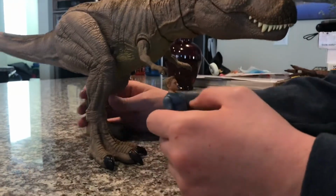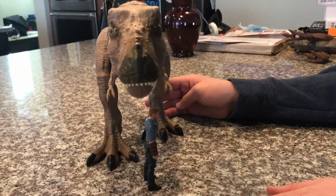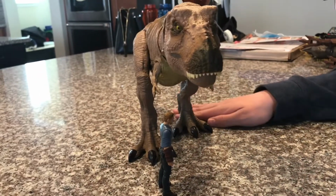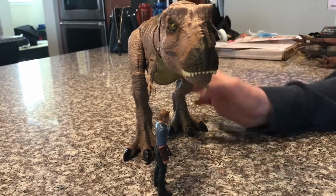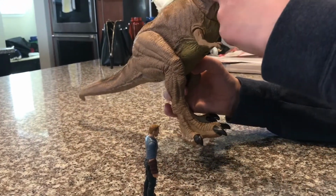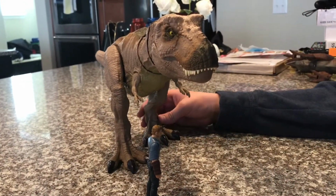Okay, so in Jurassic World Camp Cretaceous, we see that the T-Rex is building a nest, and I don't know why it's building a nest, but if I had to guess, she's planning to lay her eggs. After all, she is a female T-Rex. And this T-Rex is actually named Rexy in the fandom.